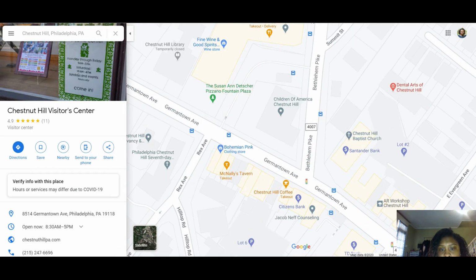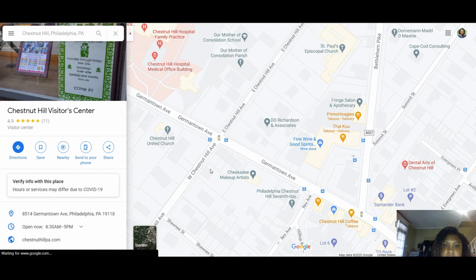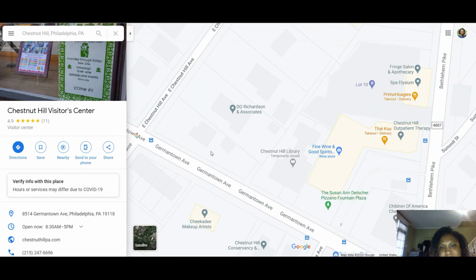And then Bohemian Pink, which is a clothing store as well. And then kind of right here where Chestnut Hill Avenue and Germantown meet is where everything kind of stops. That's kind of the end of Main Street, Germantown Avenue.